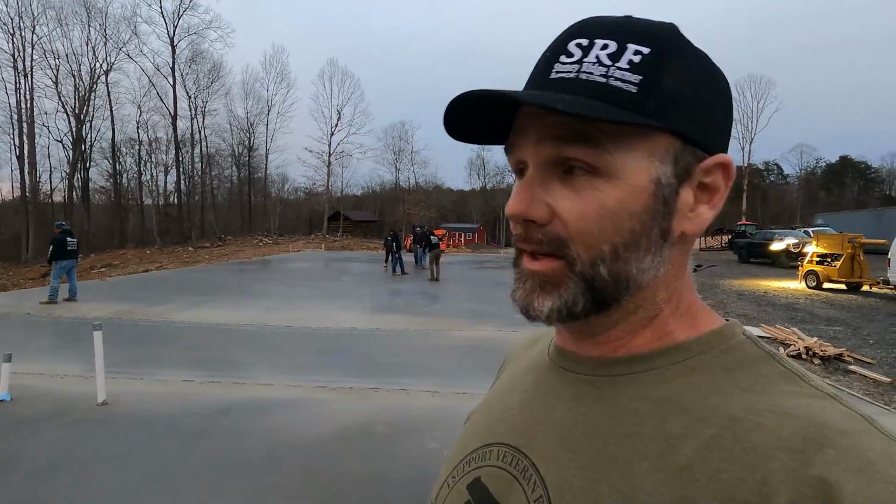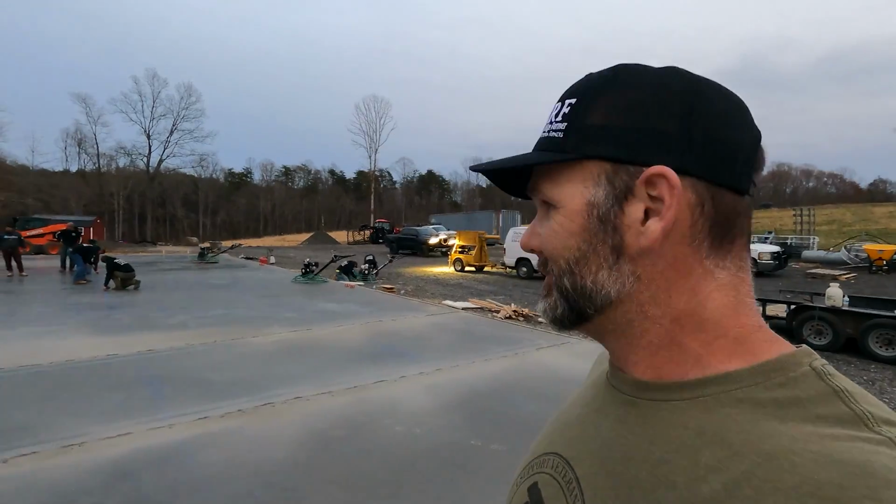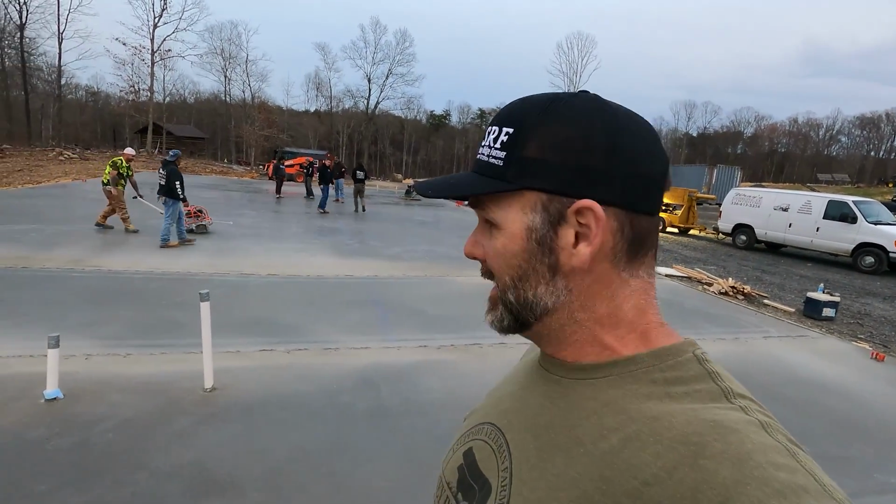Larry Ray's Concrete is who I used in this job, and he's already offered to cut up any of the spots that had any little cracks in it. So he's standing by his work, which is really, really awesome. Very, very cool. So that's it, guys. Pad is done. Looks awesome.